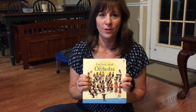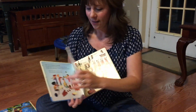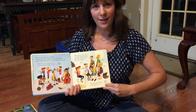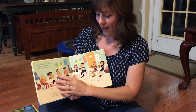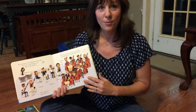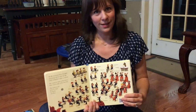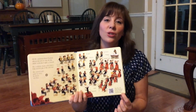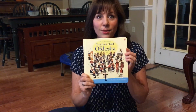First Book About the Orchestra. What I love about this book is with every turn of the page, it breaks down a symphony into different parts, like the string section, the brass, the woodwind, the percussion. It's simply amazing. And at the end, they put all of those sounds together for a symphony. And the coolest thing is it has this little link where you can actually hear the entire symphony on YouTube. So it's really amazing. My son loves this book.